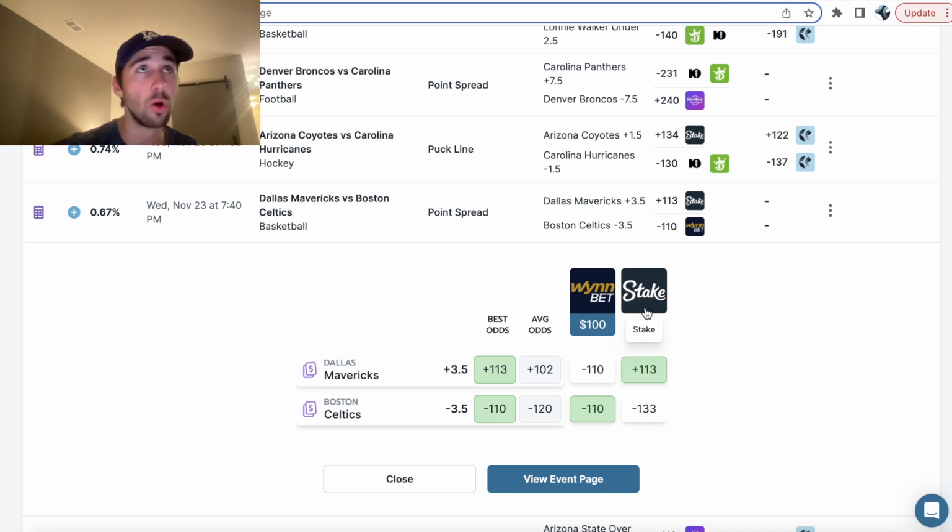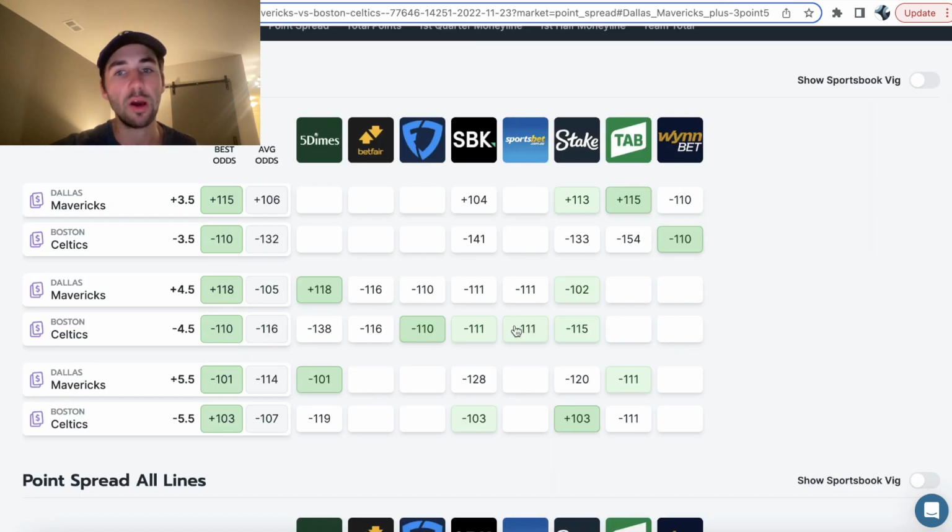Now, you may be thinking, yo, Alex, Stake isn't legal in the United States. Why do you have Stake pulled up? And the reason is, whenever an arbitrage bet exists, it's an indication that there's a big line discrepancy. So typically what I do is I click into the odds, and what I noticed is, wow, this is a huge line discrepancy. Most sportsbooks have the spread for this game at 4.5 or 5.5. A couple of these sportsbooks, Stake, SBK, and Tab, offer what are called alternate spreads. So they offer lines on Celtics -3.5, -4.5, -5.5.